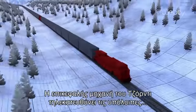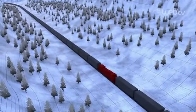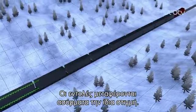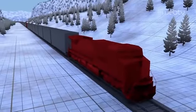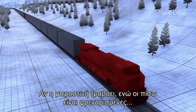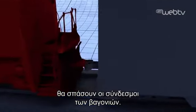Jordy's head-end locomotive remotely controls the 2 other engines along his 3-kilometer-long train. Radio frequencies send his commands to the support engines instantly. Jordy needs all 3 engines to work in unison to successfully start the train in the mountains. If the head-end locomotive pulls while the rear engines still have their brakes on, the car's connecting knuckles will snap.